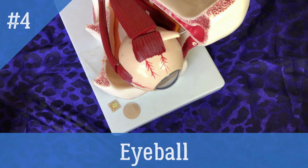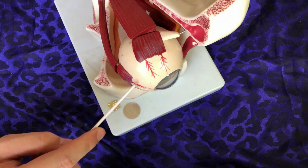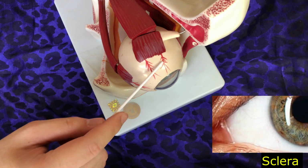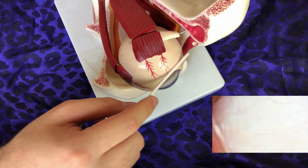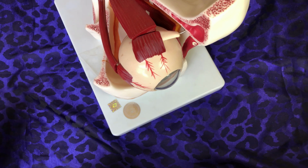بالنسبة للآيبول بيها 3 important layers. عندنا هاي اللاير اللي قدامنا، هاي نسميها Sclera. Sclera it's a layer, it's the first layer that surrounds the eyeball. It's white in color, it's filled with collagen fibers.